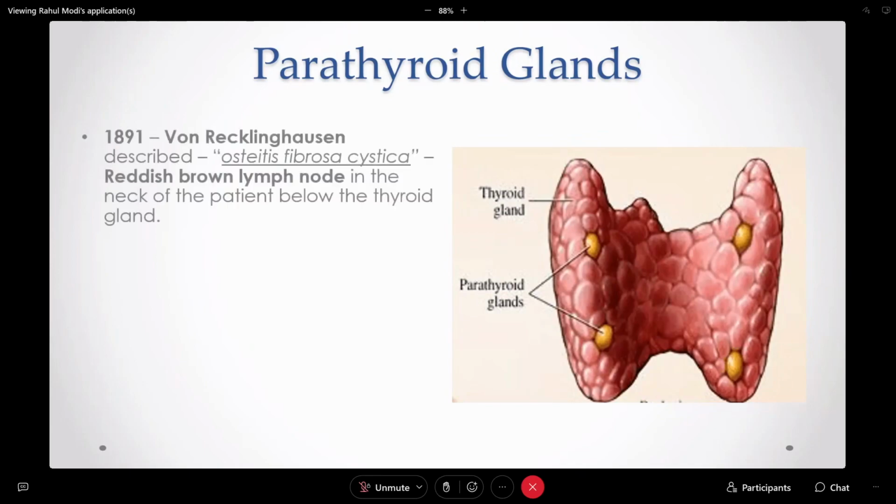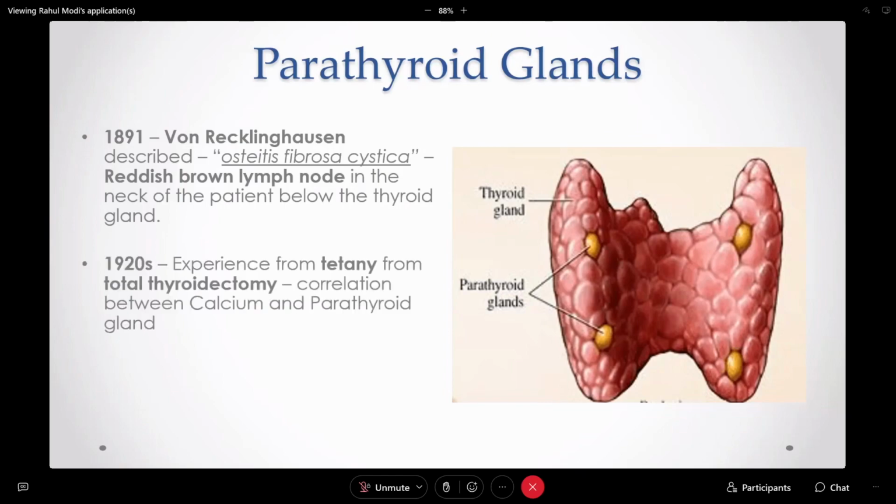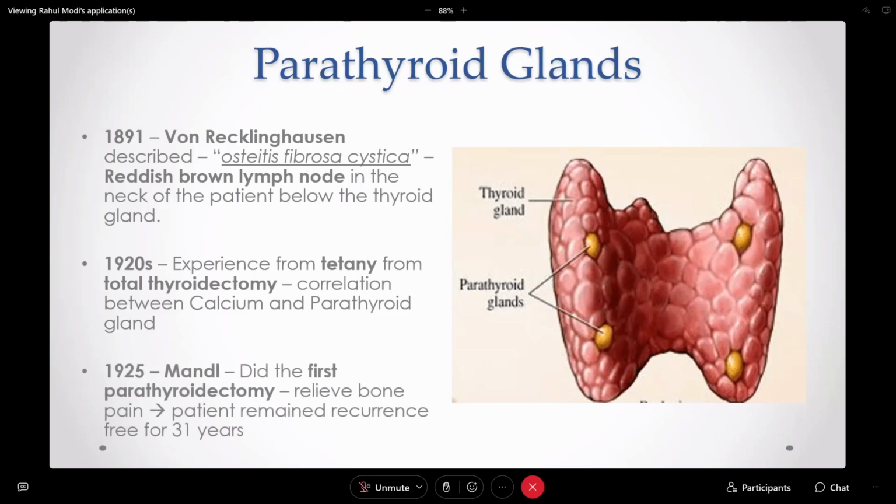Now, when we talk about parathyroid glands, classically, this is how they are shown in textbook pictures. The first time somebody suspected them to be abnormal, von Recklinghausen, the reputed pathologist, thought of them as a lymph node in the neck below the thyroid gland because they were obviously enlarged in a patient who was having frank hyperparathyroidism, leading to changes in the bones. And then when total thyroidectomy became a norm, people started correlating the calcium levels with parathyroid glands. The first parathyroid surgery to relieve bone pain was done in 1925 by Mandel in Germany, and the patient remained recurrence free for 31 years.